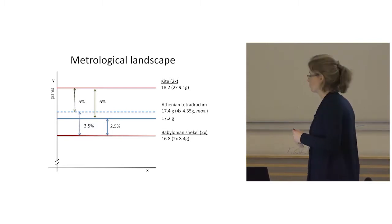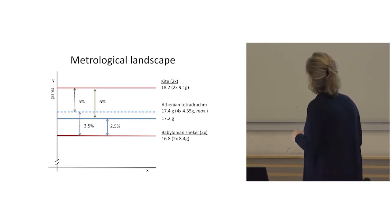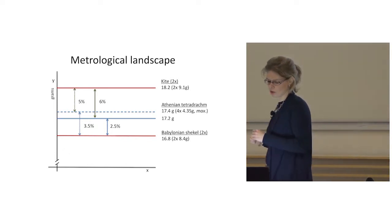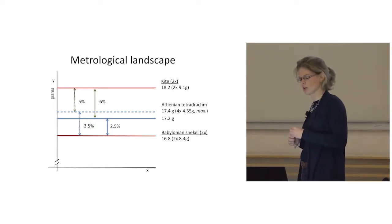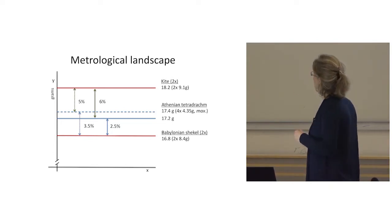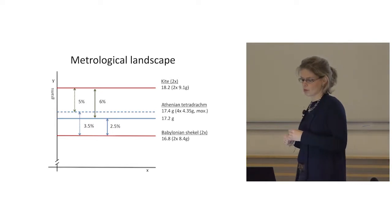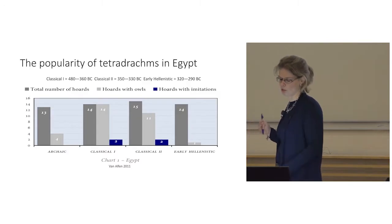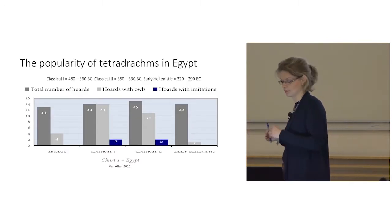Now, what to do with the Babylonian shekel? It needs a bit more work in terms of the coin hoards that I'll come to next. But the 2.5% is still probably too large to be explained by any sort of inaccuracies on both the balance and the coins.